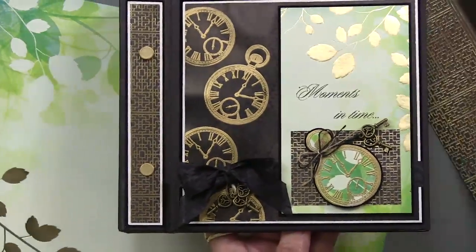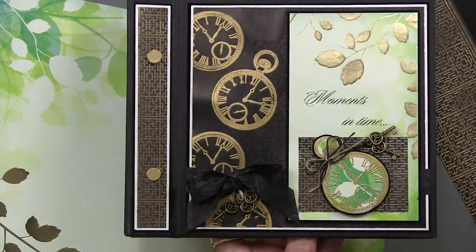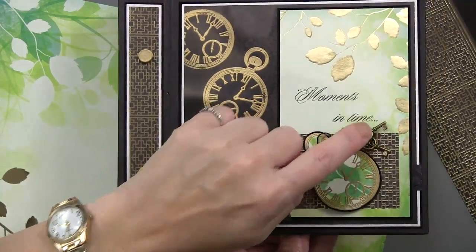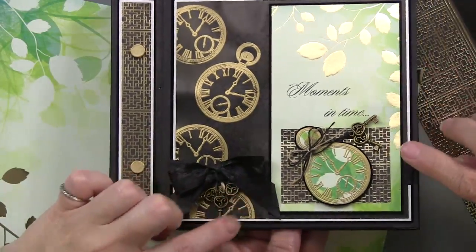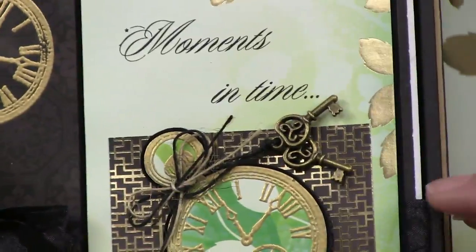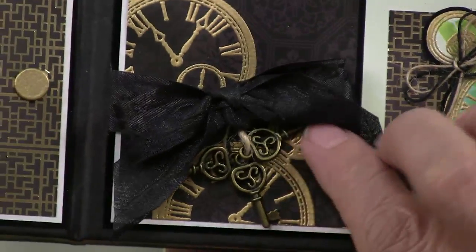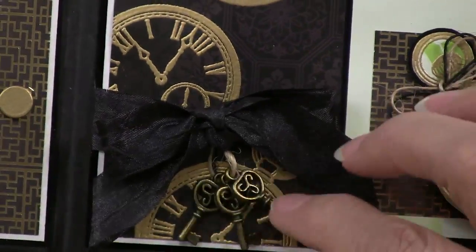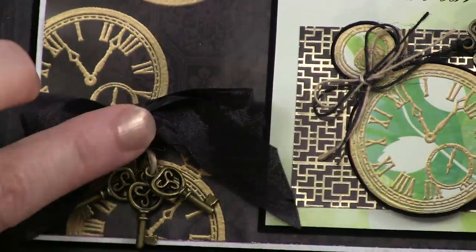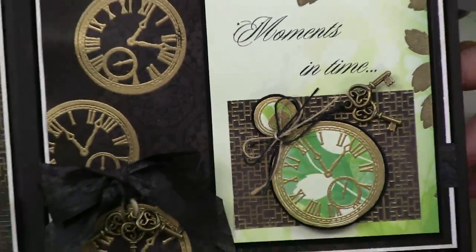Now, if you're not doing an album, what a beautiful card. Oh, sure. Expand it, and what a gorgeous scrapbook page. Right. Just a few of those little metal key charms there. Let's get in close to see those, because we have carried those forever, and we get them from Stanislaus, and they're just a beautiful look. I like how you've looped them there. Twine. I just used some of the twine. That's from the chalkboard ribbon set. So this is the key to time? Moments in time? Moments in time.